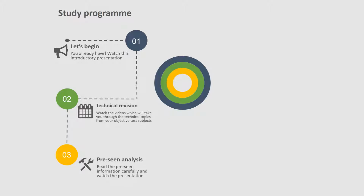You will also need to start analysing the pre-seen information as soon as it is available. Imagine you are preparing for a job interview and doing some research into the company. You should be immersing yourself in the detail and ensuring you can react to information provided in the exam as though you were actually employed by this company. We will provide you with tools to help ensure you get all of the relevant information from the pre-seen.